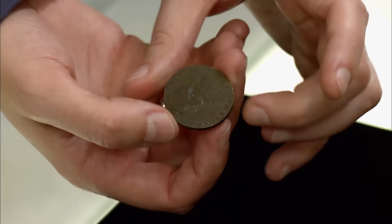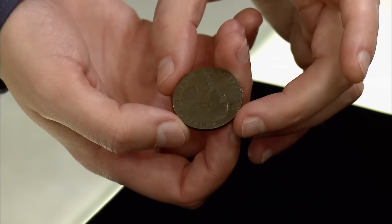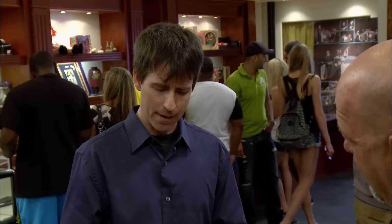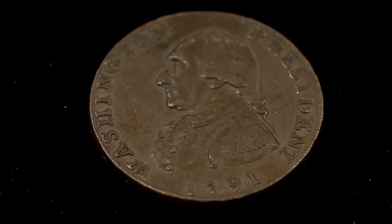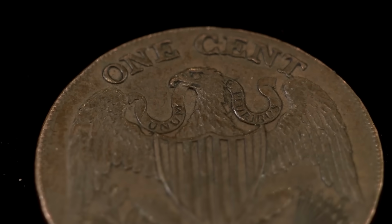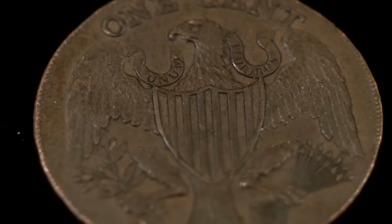Oh, fantastic. Okay, well, this is kind of interesting. This is neither a coin nor American, but it's very important to the early coinage history of the United States. This was actually struck in 1791, as the date indicates, in Birmingham, England. Really? Yeah, Birmingham, England. This was manufactured with a very specific commercial motive. The United States Mint was not founded until a year after this was struck.